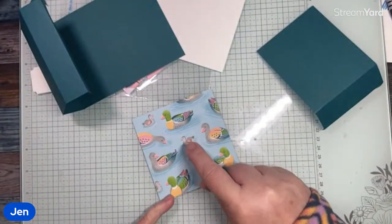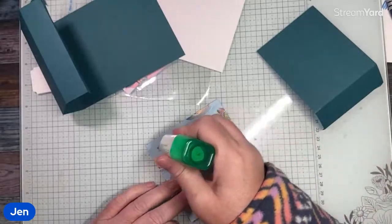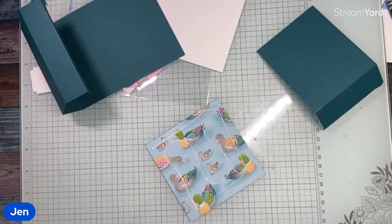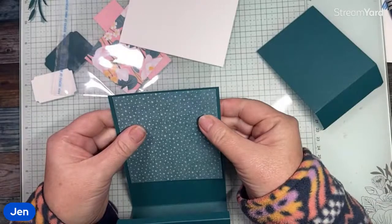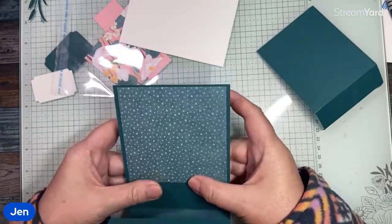Look at how cute they are. Oh, they're just so adorable. And this one's chirping at his mom. I love the duckies. Okay, so 4 by 4 piece, just make equal borders all the way around and stick it down.